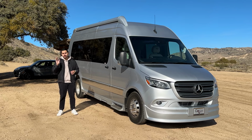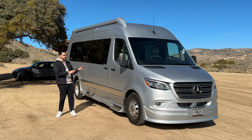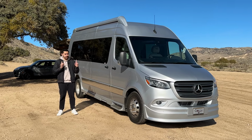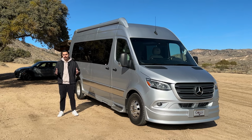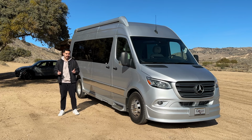Today we're not talking about sports cars or supercars. Instead, we're talking about luxury RVs. I've been testing this Grech RV Strada-ion over the last couple of days, and I want to give you a tour and a bit of my experience and how it's been like living in a luxury RV for the very first time, I might add.